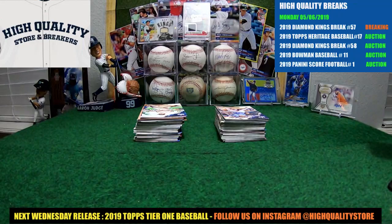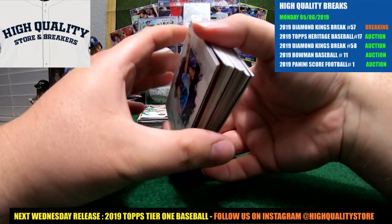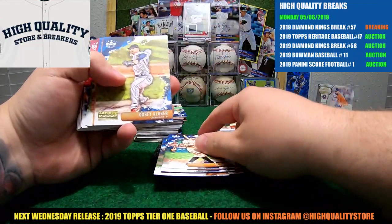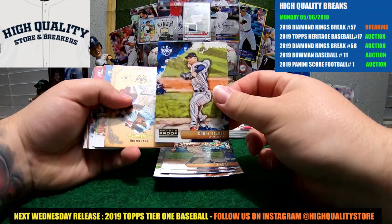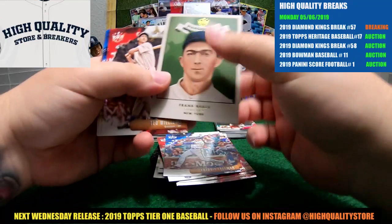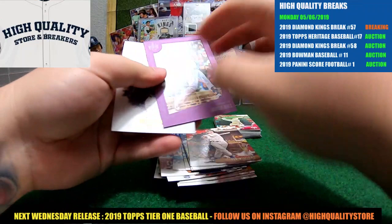All right, here we go. Box number 6. Last box of the break. Good luck, everybody. Here we go. Grayback, Ozzy Albies, portraits, Mariano Rivera for the Yankees, Corey Kluber, Alex Proof, Nadal for Cleveland Indians, Jordan, Peter the Bucks, Danny Jensen, short print, New York, Frank Baker, vintage card, Javi Baez. Frame, Chicago Cubs.